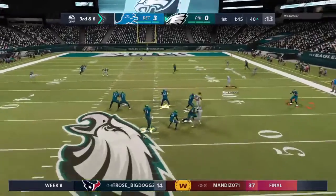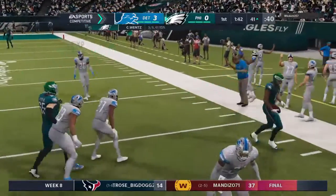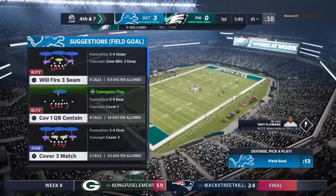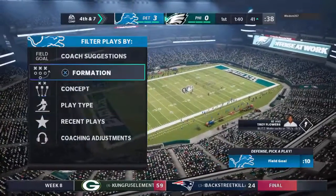Shotgun now for Wentz. Throw right side, complete to Williams. And he'll lose yardage here, back at the 41. A loss of a yard, and it brings up 4th down.